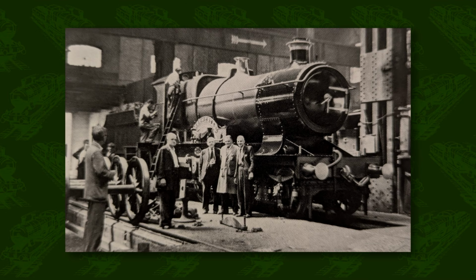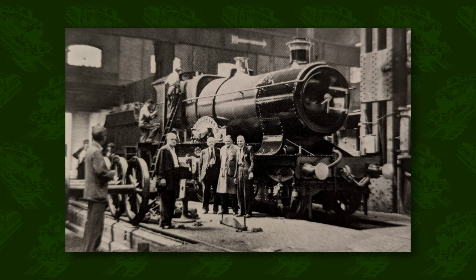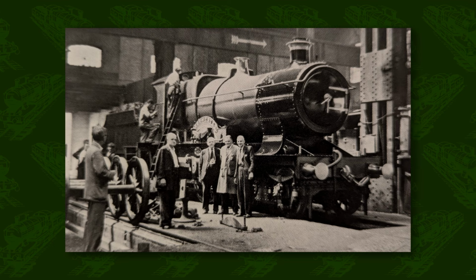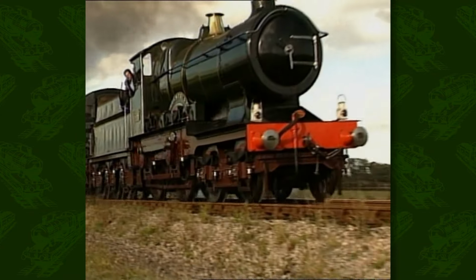July 2nd saw City of Truro pull a train to Llanelli, but when going to refuel, its high cab roof struck the coal stage, causing damage to it and the cab sides. Repairs were done quickly at Caerphilly Works, with 3440 returning to Swindon on the 5th. On the 15th of September, the engine would pass through its namesake, Truro, when pulling a Plymouth to Penzance special.